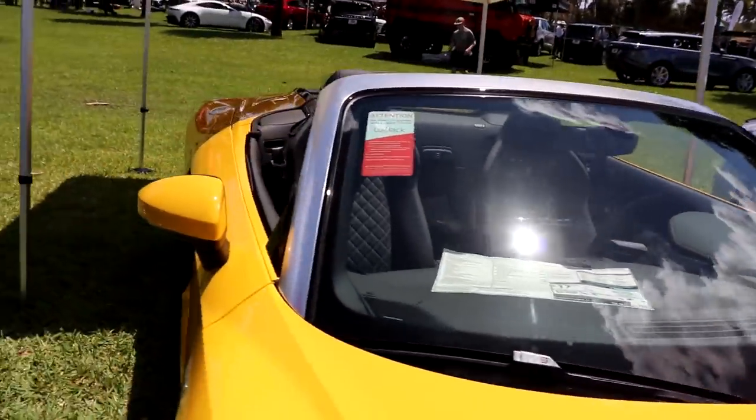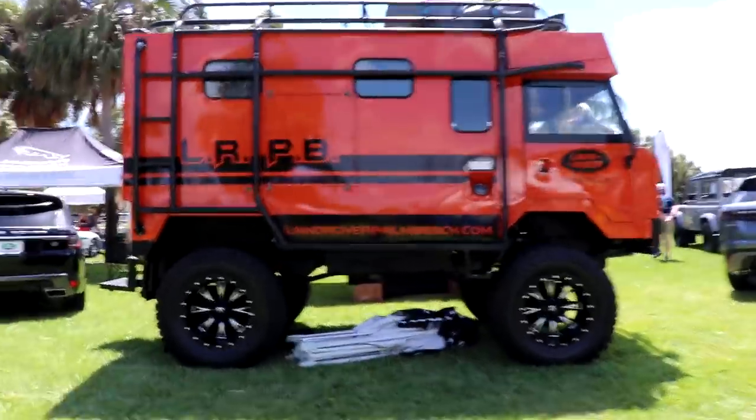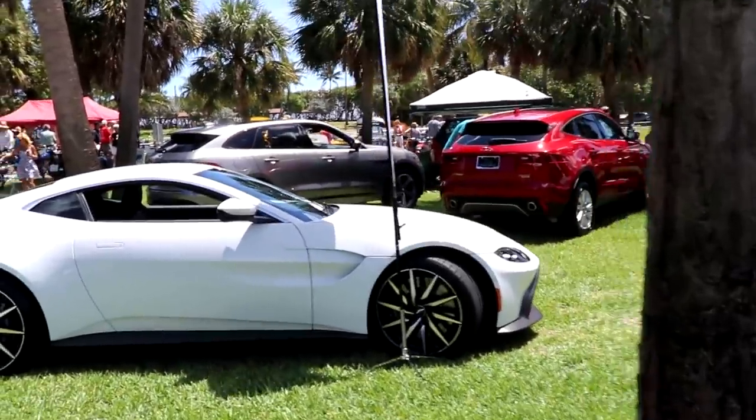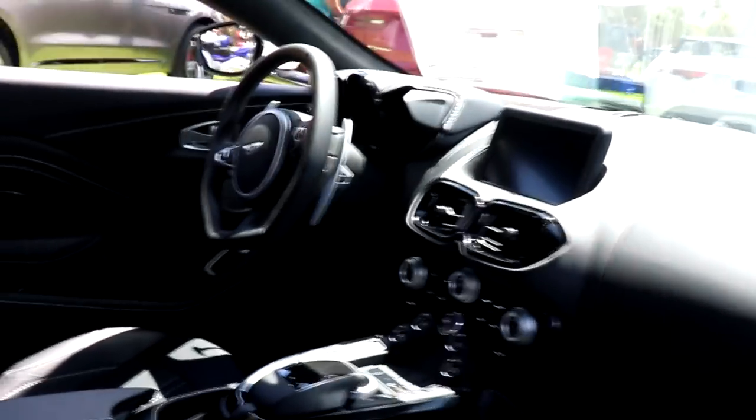Okay, it is a spider. Alright, do it. I don't know what that is. Aston Martin Vantage. Alright, these things are sick. Look at that inside.